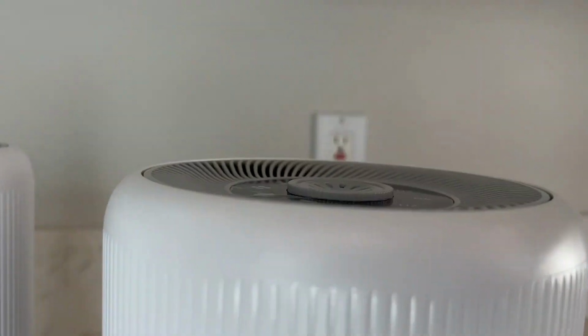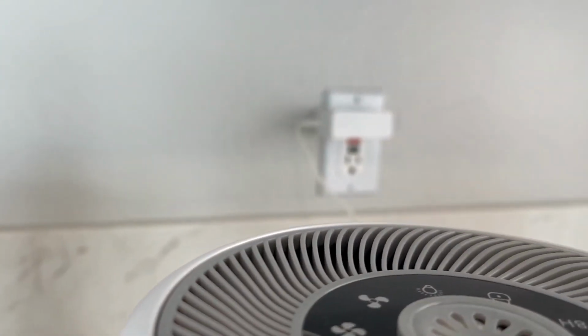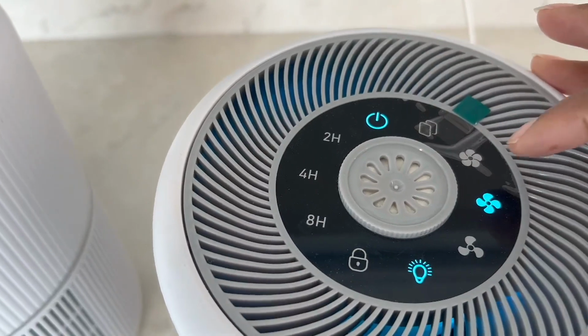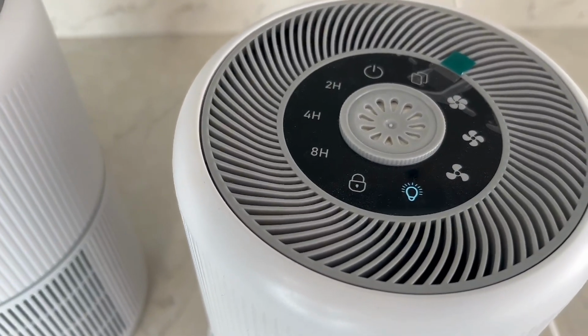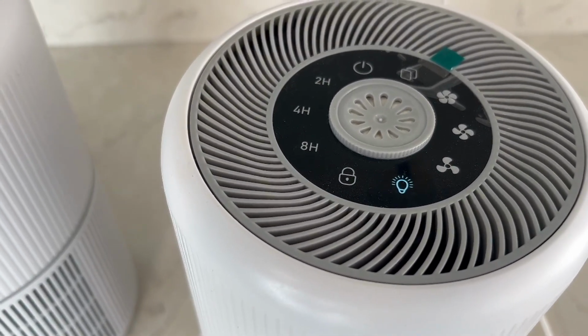They have 3 fan speeds, high, medium, low, of course. They have timers for when we're sleeping or just throughout the day. There's 2 hours, 4 hours, and 8 hours. And there is a low noise. It's not too high. But of course, I wanna hear the noise so I know it's working.